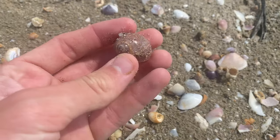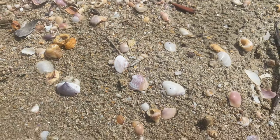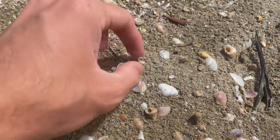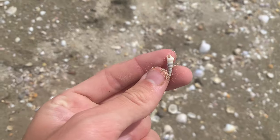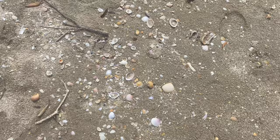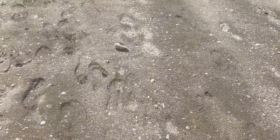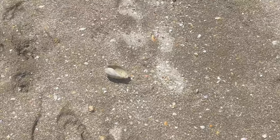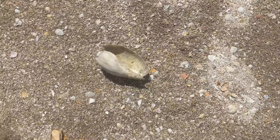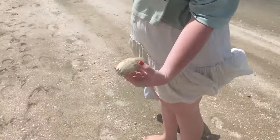Not really many big. Oh, look at that. Same shells like there are in Yeppoon. You see the little one? Pretty cool, eh? Dude, look at that. You're joking. What? How cool is that? Look at that, right along here. How many more along here?